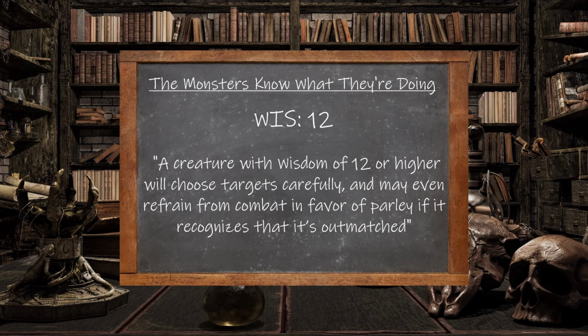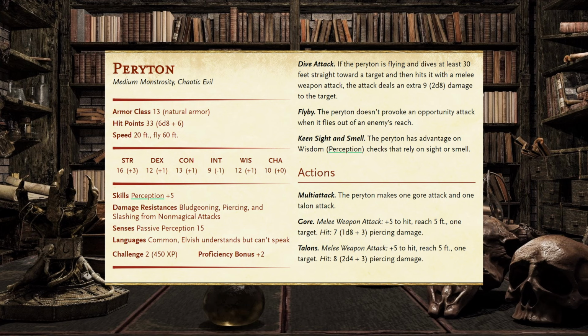With their mindset sorted, let's look at their physical stats that influence how they fight. If the fact that they don't have any innate ranged attacks didn't indicate their preference for melee combat, Perytons also have a +3 in strength, while only having a +1 in dexterity and constitution. This works in concert with their dive attack and flyby abilities, allowing the Peryton to dive in, deal massive damage with their multi-attack, and then fly away unhindered without needing to disengage. Even if creatures do hit the Peryton, it resists mundane damage types, meaning it'll only take half damage from bolts and arrows that land on it.